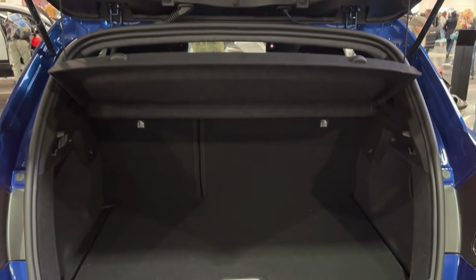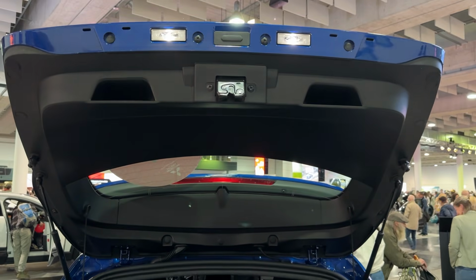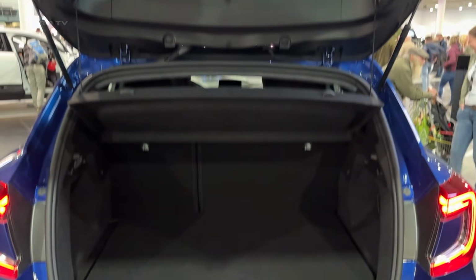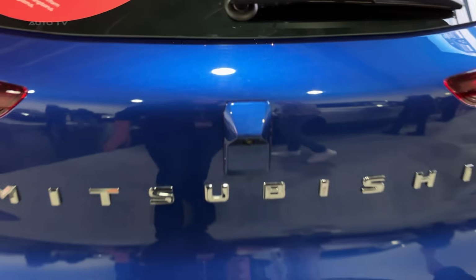From what we're seeing today, the 2025 ASX deserves serious consideration if you're shopping for a compact SUV. It doesn't try to reinvent the segment, but instead focuses on practical innovations like that sliding rear seat and modern tech that buyers actually care about.